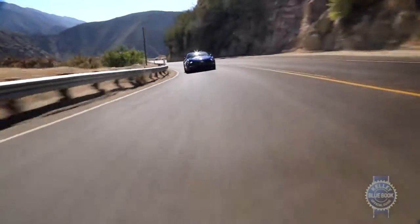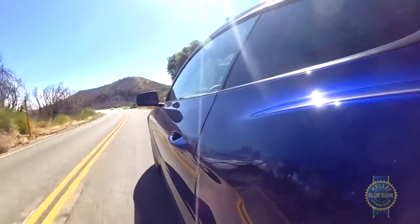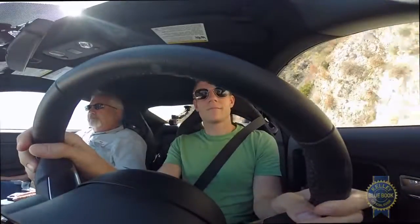Adding slightly more detail, selecting each drive mode alters the throttle response, transmission behavior, and stability control settings. It's a quick, convenient way to customize your Mustang driving experience.